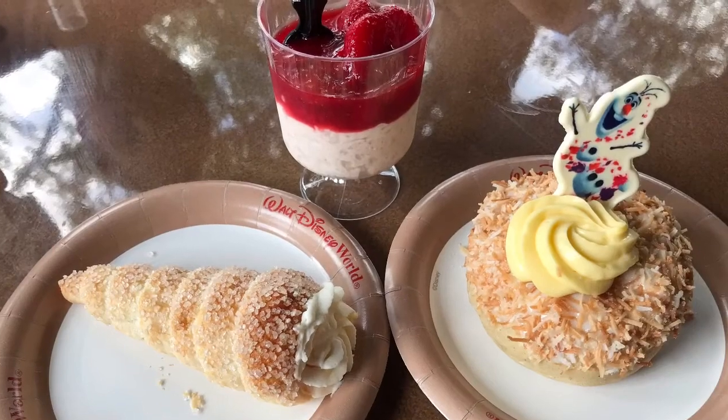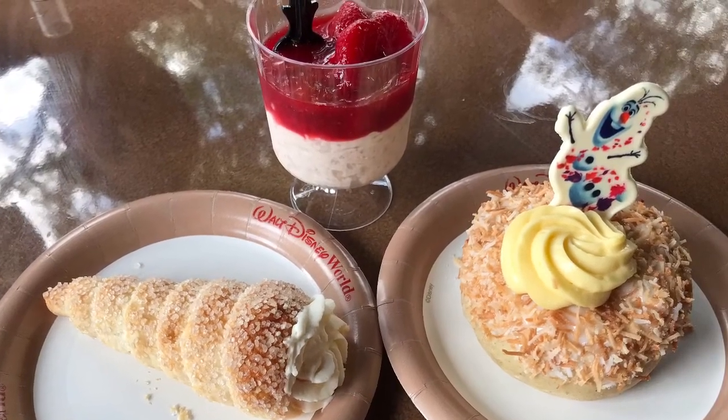Here at the Norway Pavilion, you'll find Kringla Og Bakeri. This is where you can find the famous school bread, troll horns, rice pudding. So I grabbed a couple snacks. I'm going to probably make my dinner out of this here at Kringla Og Bakeri in the Norway Pavilion.